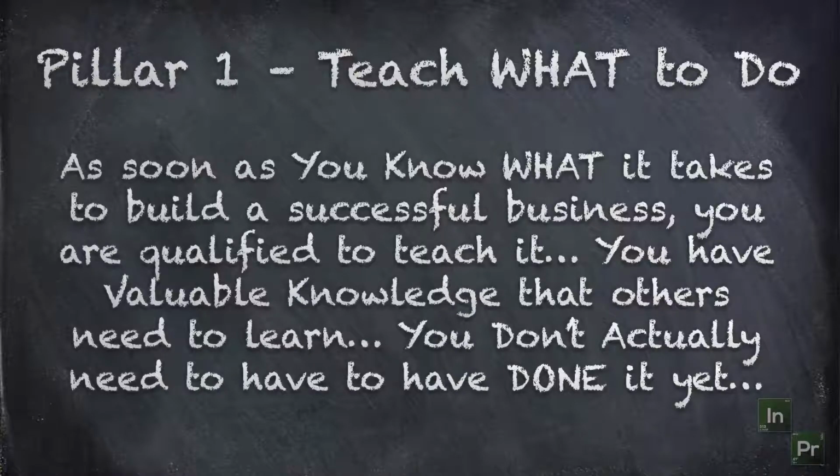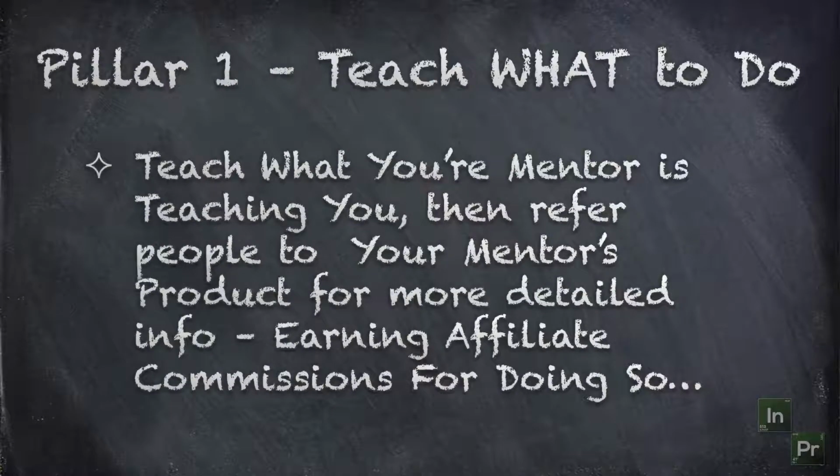You don't actually have to be successful making millions on the internet. You have valuable information that has tangible value that people would be willing to pay for because you're showing them what it takes, what to do to make money on the internet, right? You're going to teach what your mentor is teaching you, and then you can refer people to your mentor's product for more details and earn affiliate commissions for doing so. So that would be the first part of the first pillar, which is still just affiliate commission.